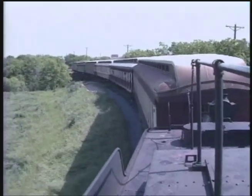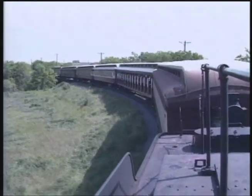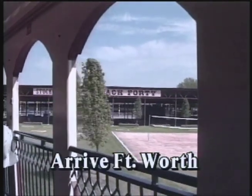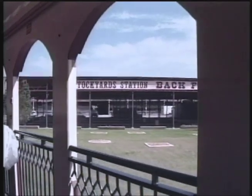Shortly after passing Tower 60, we curve off the main line and toward our destination, the Fort Worth Stockyards. We're pulling into Stockyards Station, which once housed hogs and sheep, but is now an upscale shopping and dining complex.